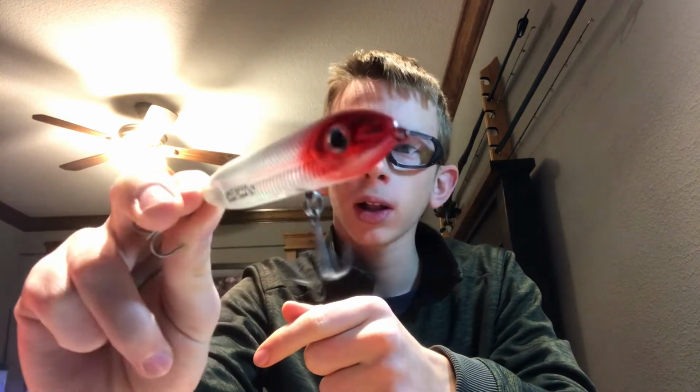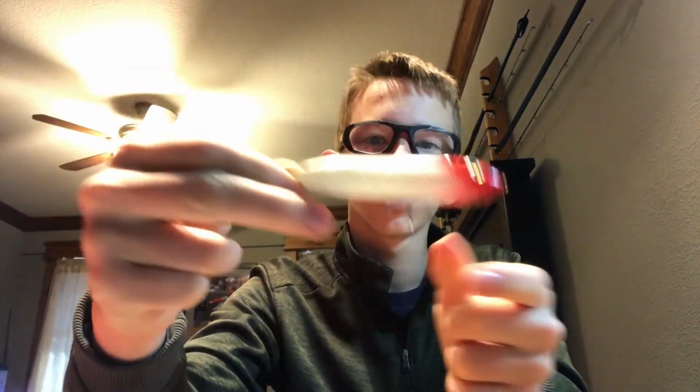Number 3, gotta go to the Spook. And of course, I like bone color. The Spook pretty well explains itself. When you want topwater, overcast, anywhere, ponds, want fish blowing up on the surface, you can never go wrong with the Spook in the summer.